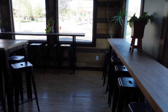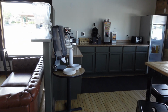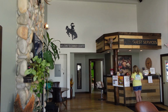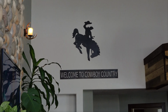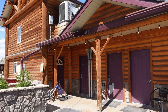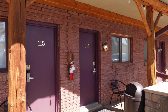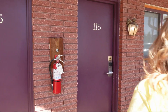Here's a breakfast area. There's a sit area here. Well, everything in Pinedale I think takes like 5 minutes, so it's not too far. Here's the back side of the motel, and we are in room 116, so we're going to make our grand entry. Like I said, it's a brick building. So let's step in here and see what we've got.